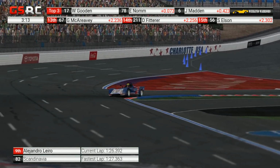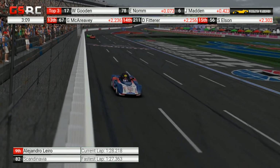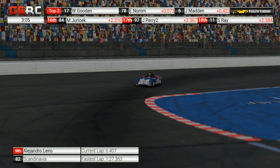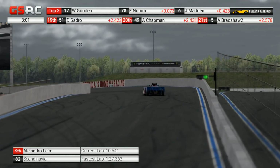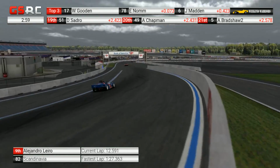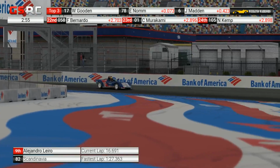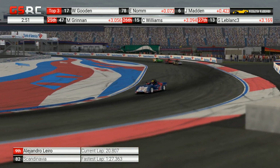We see Alejandro Liero right now. He is not really up there as of right now. Last lap at 28.2. That's a second slower than his fastest lap so far. And Liero, he is normally a bit higher up there, but him being 2 seconds down, that's normally not his pace. So it will be interesting to see if he can pick up his pace.